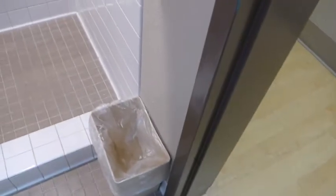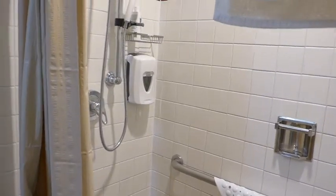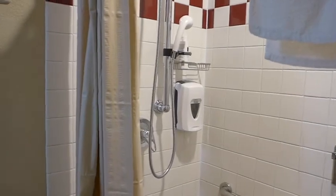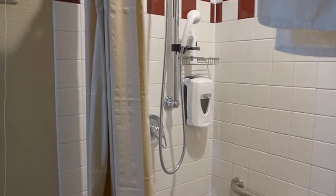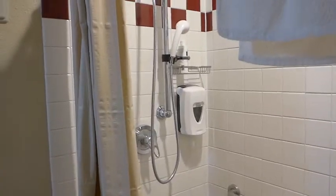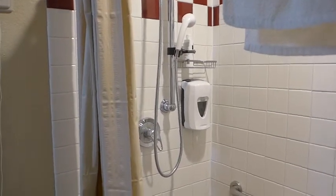And over here is the bathroom. Now there's the trash can. And here's the shower. It's a big shower. It's easy to step into the shower. And there's an emergency button in there too, in case you were to have a medical problem or if you slip and fell or whatever. Push that button and they'll be right here.